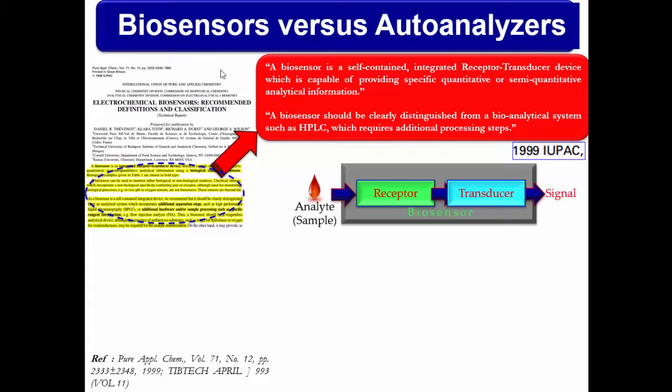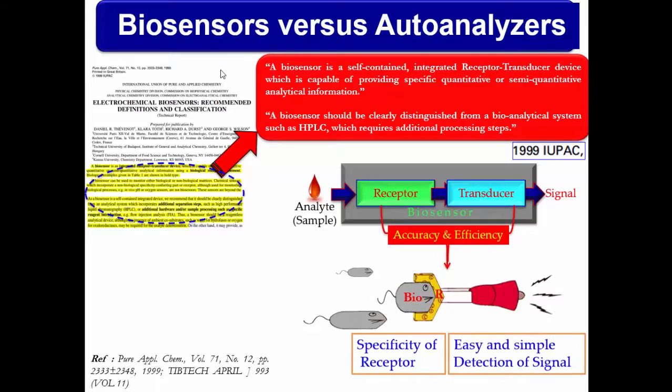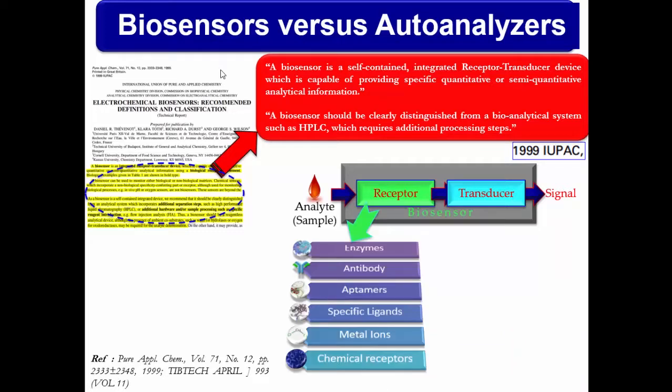If you look at what has happened in the past, this is a receptor-transducer biosensor device. Sample comes in, which is a biofluid, and you get a signal out. Of course, it has to be accurate and efficient, but what is more important is this receptor, which really is the core of the biosensor. What has been done historically is that enzymes and antibodies are used, which are extremely good for immunoassays in the pathology labs, but not so good because these are biomolecules after all. They are finicky and not going to be robust over a huge range of temperature and humidity variation.